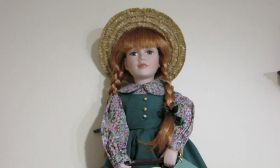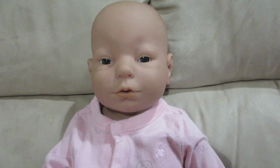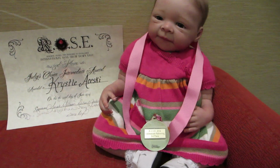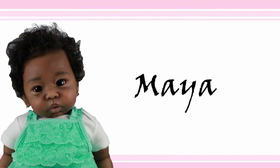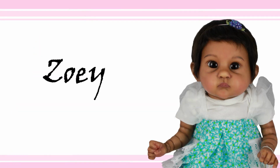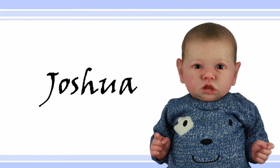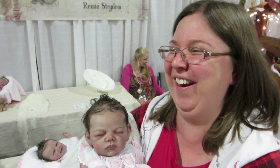I collect everything from porcelain to cloth, American Girl, neonates, and real care dolls. But my favorite is to collect and make Reborn dolls. There's Chloe, Grace, Jeremy, Maya, Yuki, Savannah, Zoe, Haley, Landon, Maisie, and Joshua. It isn't easy keeping up with my collection, but it sure is a lot of fun.